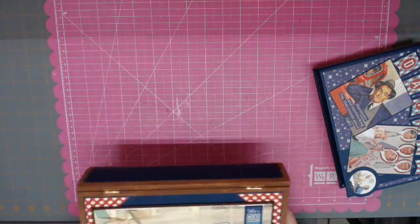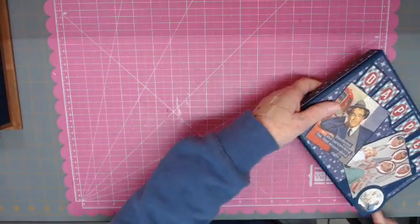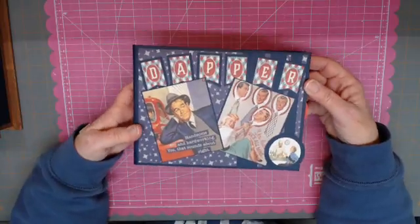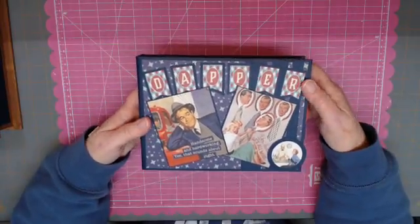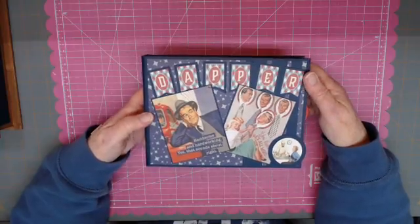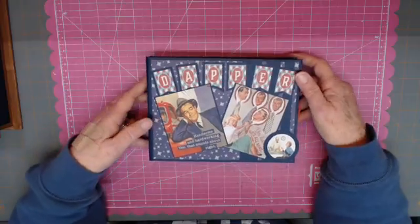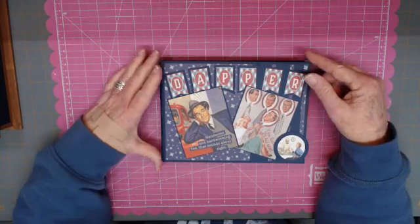Okay, let me show you what I've done with this. I love this. Look at this very cool mini album. This is my 3rd project, and again, this is all from the Dapper collection. So it's very, very plentiful. This collection will go a long way, so that's a definite plus.